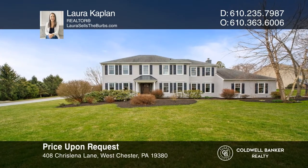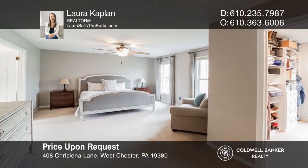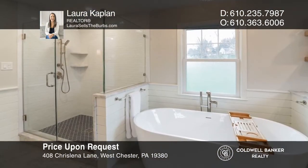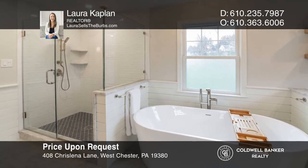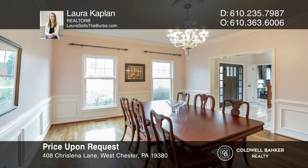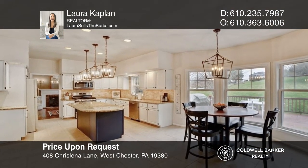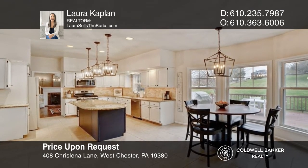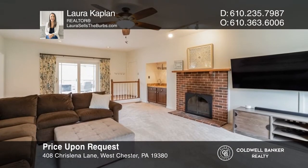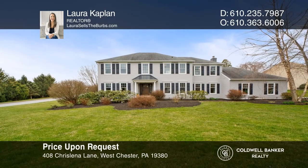This gorgeous traditional home in Cheshire Knoll offers 4 bedrooms, 3.5 baths, and over 3,500 square feet of living space. The main level features a 2-story foyer flanked by formal living and dining rooms, a fireside den, an impressive eat-in kitchen, and a family room with a second fireplace and wet bar. Laura Kaplan is ready to answer any questions you may have. Give her a call today.